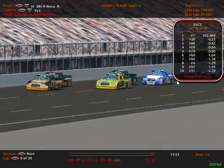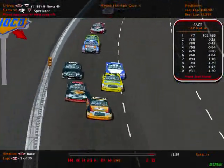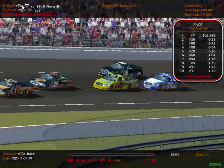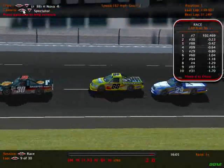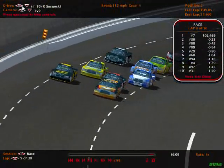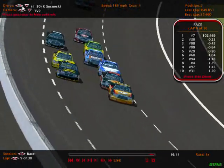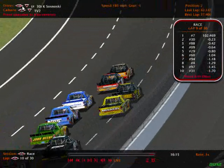Top 5 have all broken away. These guys stayed out. Great start by these guys. It's probably in part due to the fact that James Silverfox had damage. And Bartel is now getting put a lap down. And the caution's back out.